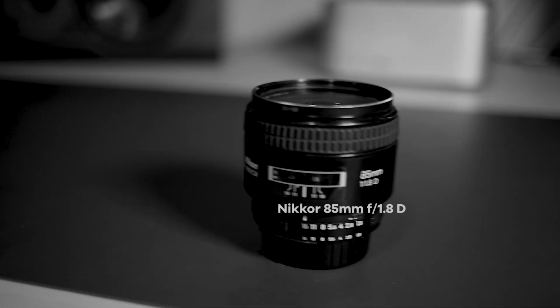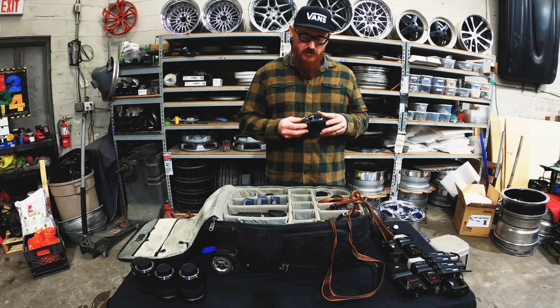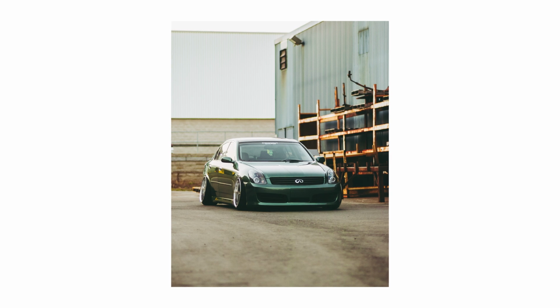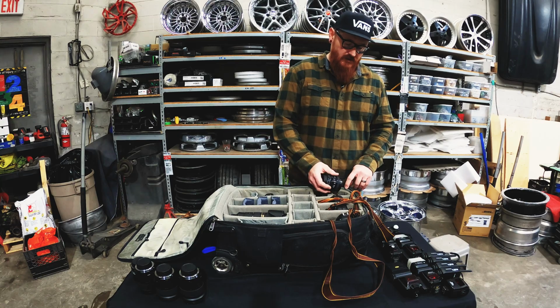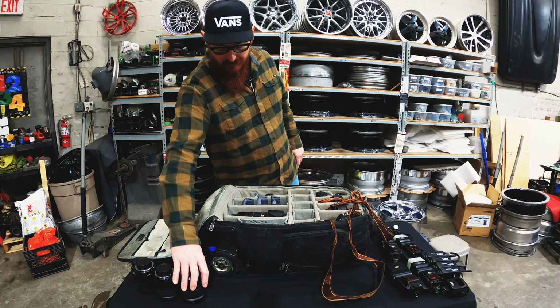Next, I got an 85mm lens. This is an 85mm 1.8 Nikkor lens, and it's been a great lens. It's an old lens. I've had it for a really long time. It is a non-AFS lens, so that means it uses the camera bodies to focus. It doesn't work on all the newer cameras that just have the AFS motors built into the lenses. It slides in right next to the 105.